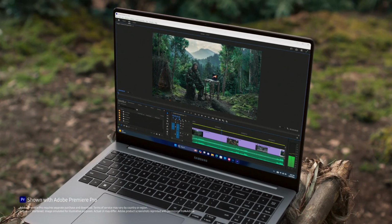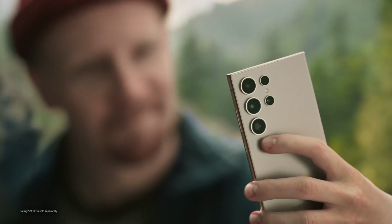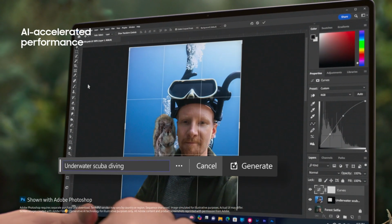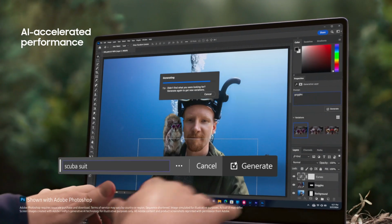Oh, hi. Moikka, terve. Even though I'm a wildlife photographer, sometimes it's fun to just explore. The AI processor is next level. You can really use it to open up your creativity.